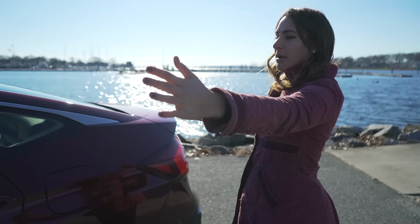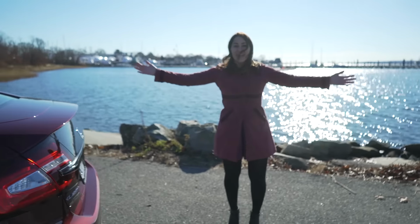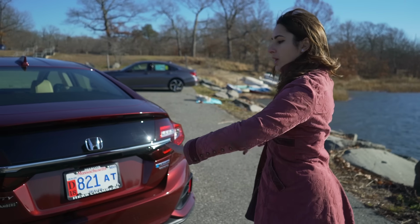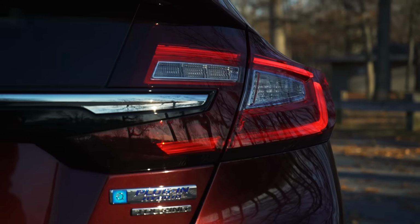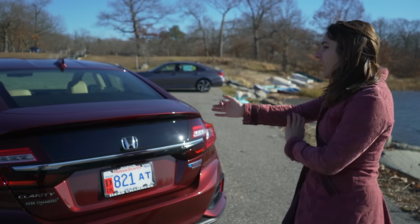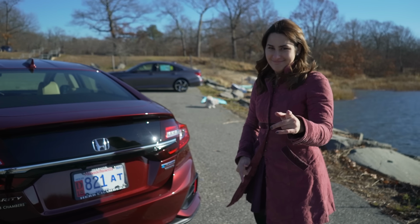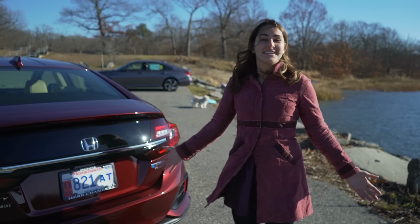Chrome along the top of the windows and down along the backside. I do get a lot of feeling of Civic, new Accord. You can see those C-shaped LED brake lights with the chrome bar along it. It kind of looks hatchback-like, but it's not. And backup camera standard. Now let's take a look under the hood.